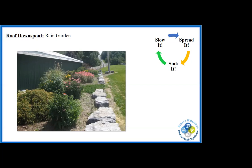And with these, the only consideration you really need to think about is you really need to be careful in terms of the calculation of the water that they're going to receive. So you need to know how much runoff is coming off of the downspout that the roof is feeding to, know how much water they can hold so that they don't wash out prematurely from an excessive rainfall. So you need to size them properly. But the nice thing about them is they require very little management too. Once they're planted and properly sized, it's sort of set it and forget it.